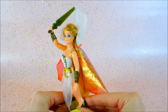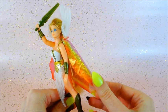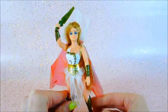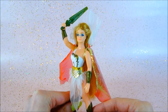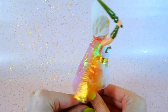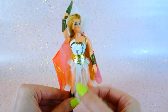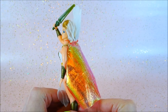Here we have the original She-Ra figure from the very first wave. She obviously is not complete, she's missing her very famous mask crown thing that you could turn around. I mean, neither of my other She-Ras has that, but this is the original cape and she has her sword, and to my knowledge this also goes to her, so there's quite a lot of pieces that go to her and I'm really happy about it.